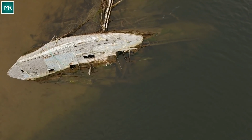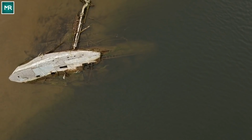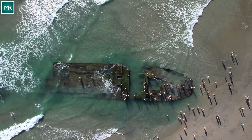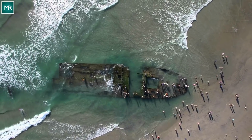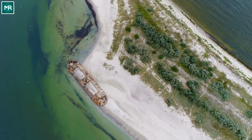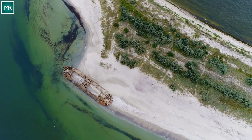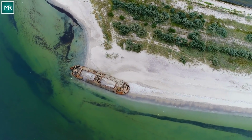Now that the enormous vessel was uncovered, everyone wanted to know where exactly it had come from. On top of that, what was it used for when it was a fully functioning ship sailing the high seas? As it turned out, the history of the ship was fascinating. Named the SS Monte Carlo, the 300-foot vessel was built in Wilmington, North Carolina, in 1921. It was one of the few concrete and iron ships built after World War I.